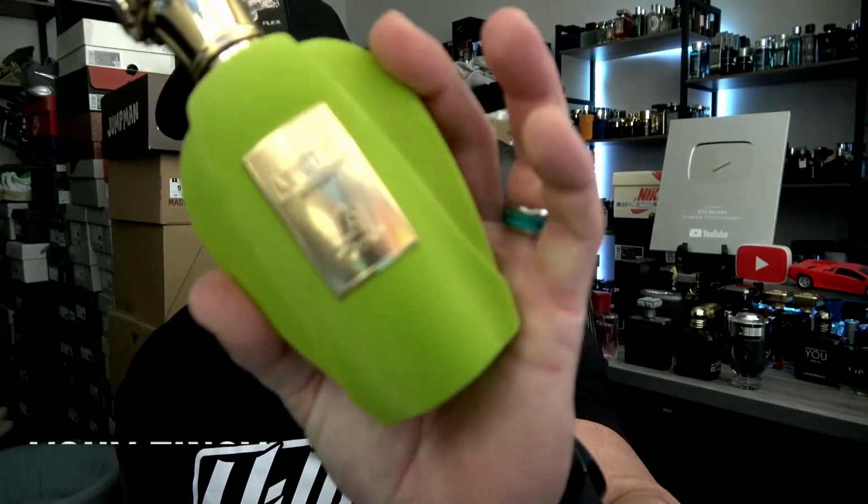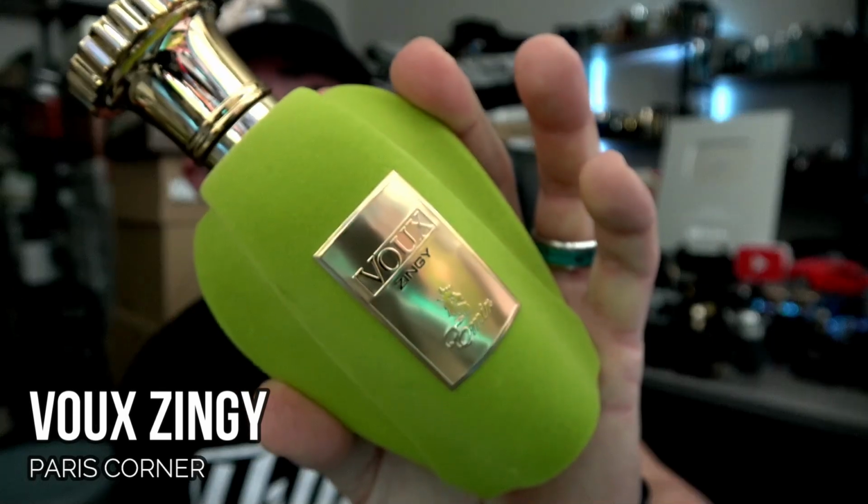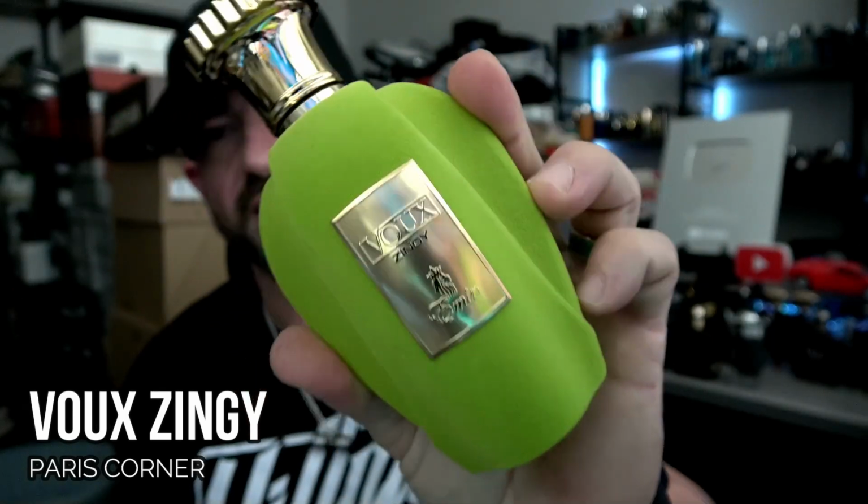I feel like it falls in between Torino 21 and Renaissance, because the basil note here is a little minty. It's not just a spicy green note. And that minty tone gives me elements of Renaissance with bright citrus, very soapy, bar soap type lavender. This is in their Voux line. This is Voux Zingy. Love the bottle as well. I did a full review on this one not that long ago. This one, another average, slightly above average performer.